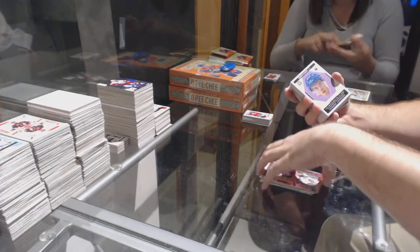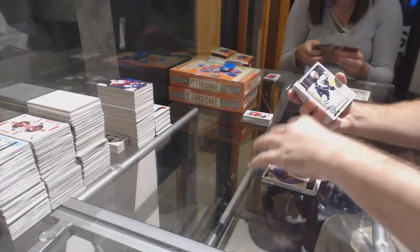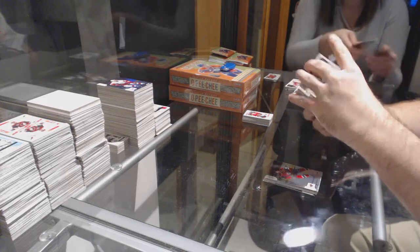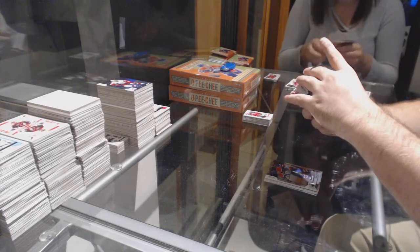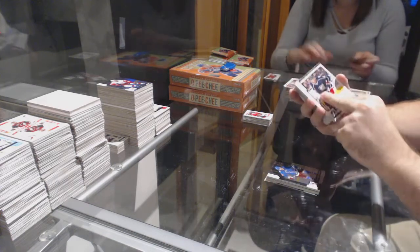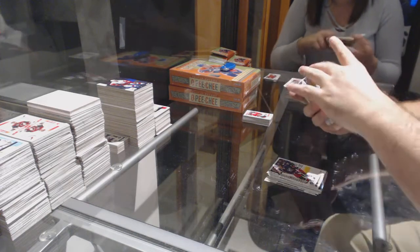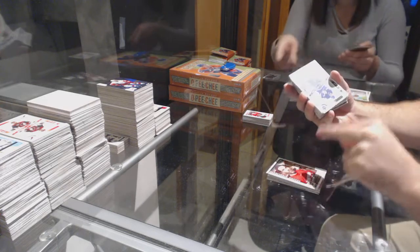Rainbow of LA Kings of Jonathan Quick. Leaders of McDavid, Rainbow of Parise for the Wild. Roslovich for the Winnipeg Jets. Mark Letestu, Rainbow for the Oilers. Buchnevich, black, numbered to 100 for the Rangers. TJ Tinnen for the Jackets, marquee rookie. Kyle Okposo for the Buffalo Sabres, Rainbow. Jaromir Jagr for the Panthers.